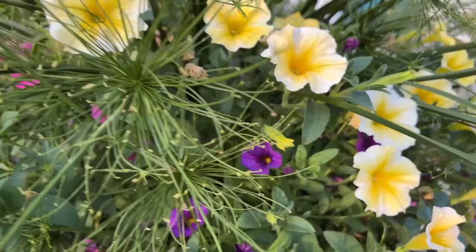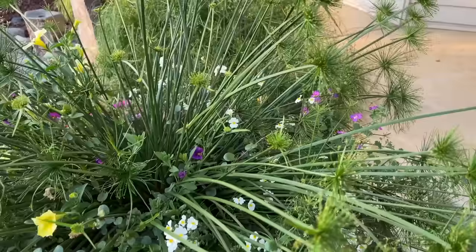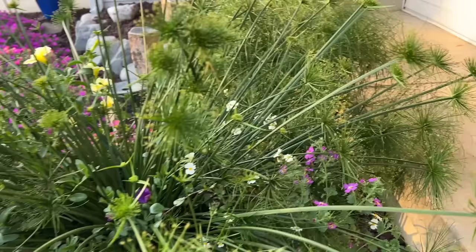And then we have got Superbells Blue Improved. You can see that kind of poking through. Nice big flowers, nice habit. Nemesia Coconut, just kind of here and there, sprinkled throughout. And then we also did put the new James Britannia in. This is James Britannia Dusk.